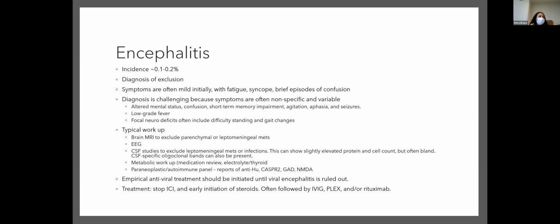Again, do the typical workup of a brain MRI to exclude any parenchymal or leptomeningeal mets. An EEG is going to be helpful in this case to rule out subclinical seizures. And then the CSF studies are helpful to, again, exclude the mets or the infections. But in the case of ICI-related encephalitis, you can have slightly elevated protein and cell count, but a lot of the time it's just bland. Some reports I read said they found CSF-specific oligoclonal bands, but again, it's a very non-specific test.